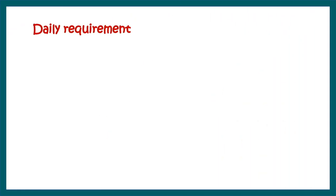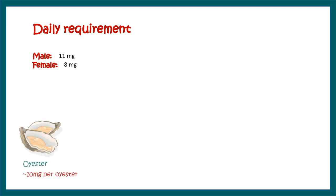Let's talk about daily requirement. If we talk about an adult male, we need 11 milligrams of zinc daily, whereas a female needs 8 milligrams in a normal state, and 10 to 11 milligrams during pregnancy. Now, the daily requirement of zinc can be easily met with the help of several foods.